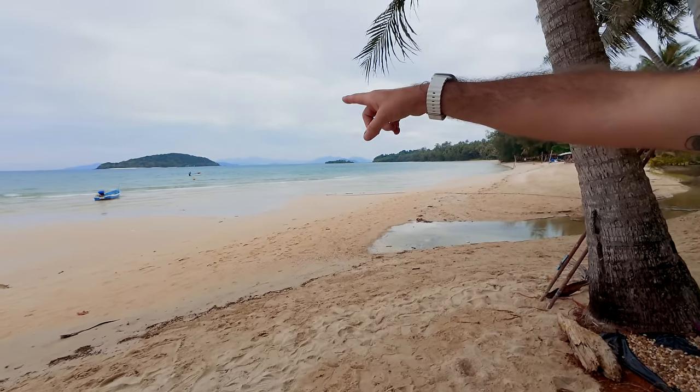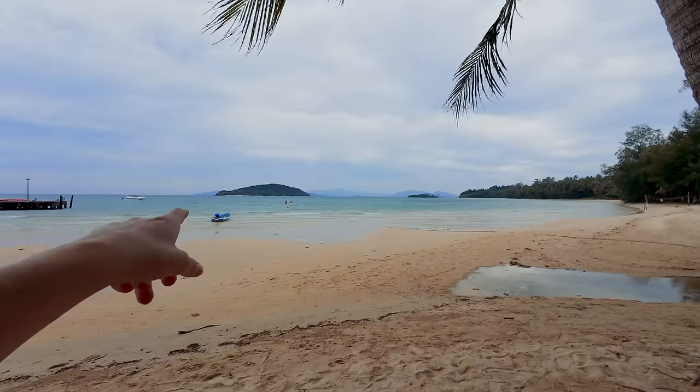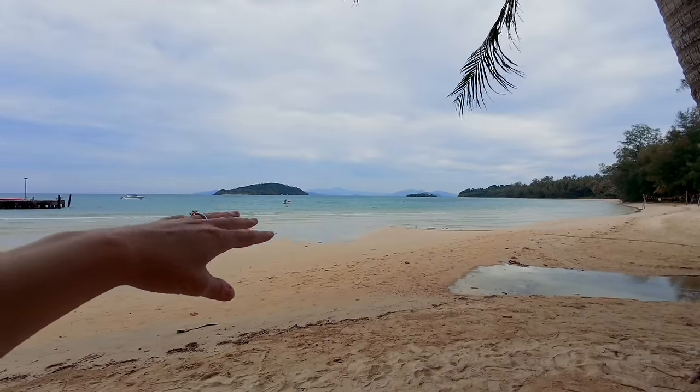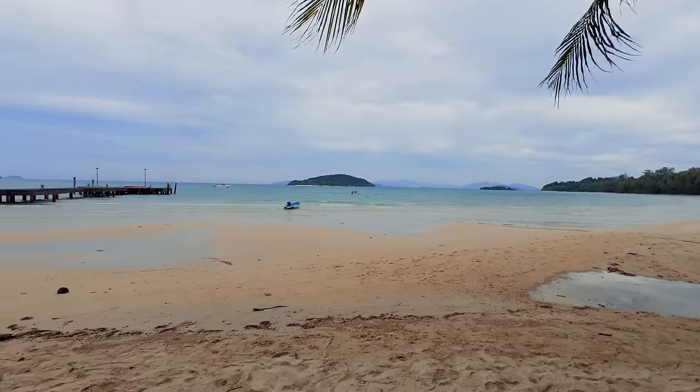But there's also a little private island there with a jetty. That's right. I think you pay to go ashore, and when it's clear, the water apparently is beautiful. There's snorkeling there and a beautiful beach. So yeah, that is a private island, but a nice one.